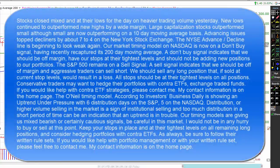Stocks closed mixed and at their lows for the day on heavier trading volume yesterday. New lows continued to outperform new highs by a wide margin. Large capitalization stocks outperformed small, although small continue to outperform on a 10-day moving average basis. Advancing issues topped decliners by about 7 to 4 on the New York Stock Exchange. The New York Stock Exchange advance-decline line is beginning to look a little weak again.